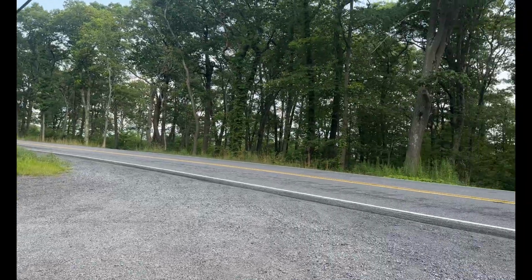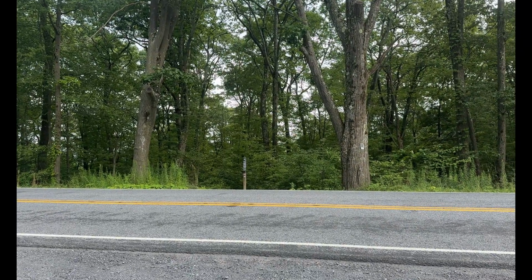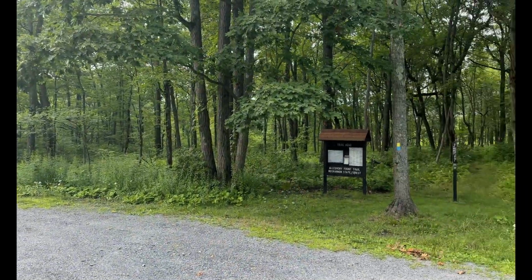Now, when I did this trail 5 years ago, I went the opposite direction. Just to change it up, I'm going the opposite direction this time around. So I parked the car back there, and we did not go across the street, which you can do, and start the trail that way. We just continued to go straight into the forest from where I parked the car.